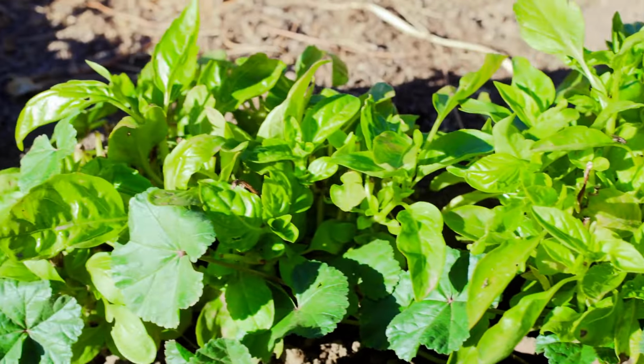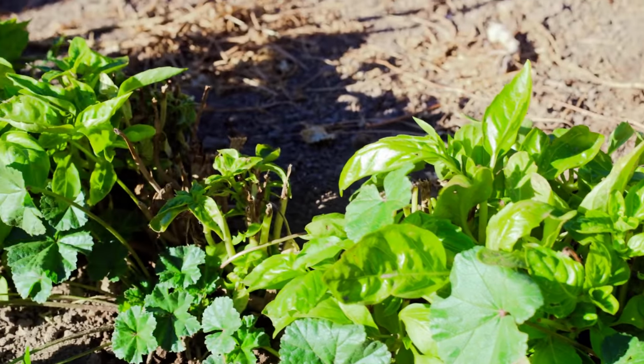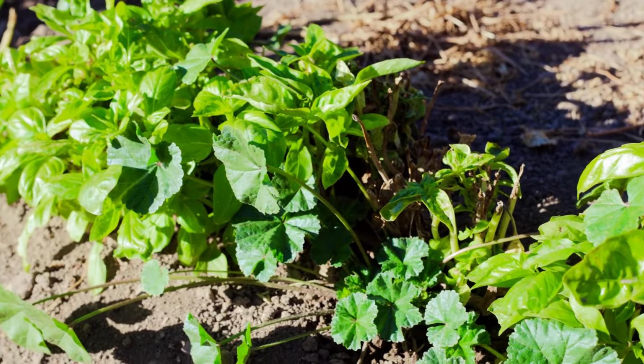All of the basil is going to need to be harvested. We have a nice crop of basil. We're gonna make pesto with it.